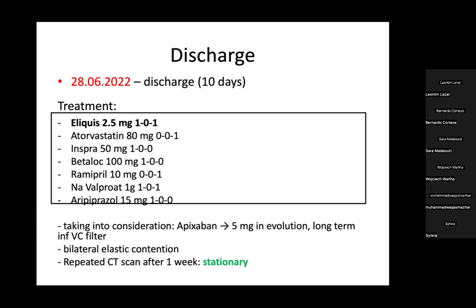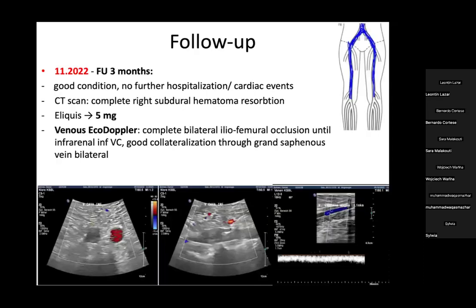One week later, he had a repeated CT scan, and the aspect was stationary regarding the cranial hemorrhage. At the end of 2022, he had a 3 months follow-up. The patient was in good condition with no further hospitalization or cardiac events. The CT scan showed complete right subdural hematoma resorption. Therefore, the apixaban dose was increased to 5 milligrams 2 times a day, while the venous ultrasound showed complete bilateral iliofemoral occlusion up to the infrarenal inferior vena cava, but with very good collateralization through the bilateral great saphenous vein. This was the patient.